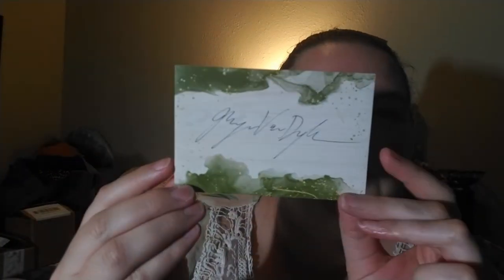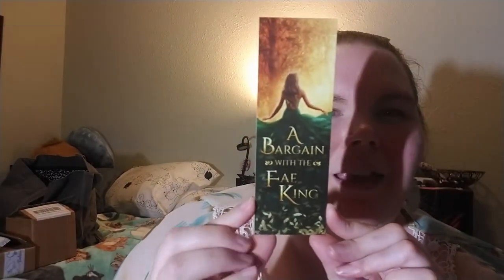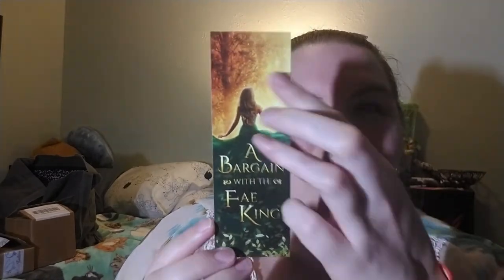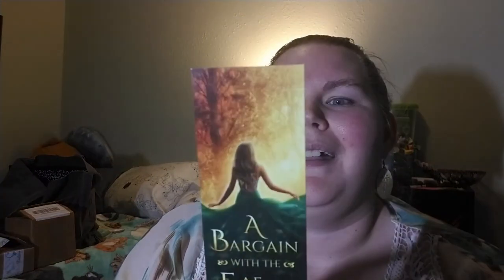So here is another book plate. This is the book plate that goes for A Bargain with a Fae. I knew that they were different and she has different designs depending on the series. So I'll have to stick this one in here. And then the bookmarks, the same thing. Isn't it just gorgeous? This is perfect for this time of year too, with the orange and yellow leaves. And there's green leaves down here, but it's just so pretty. And then this says, what would you give to save someone you love? And then the QR code, super fun.